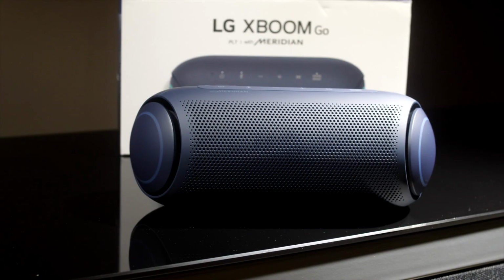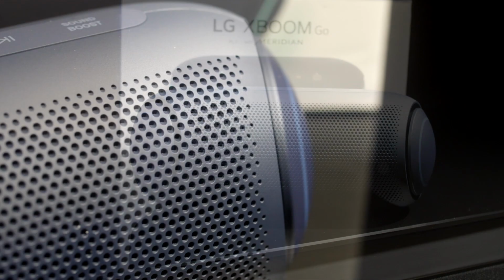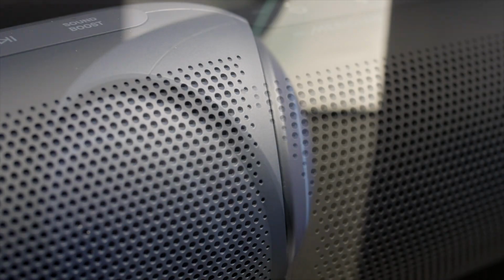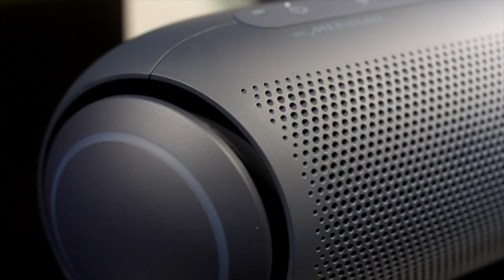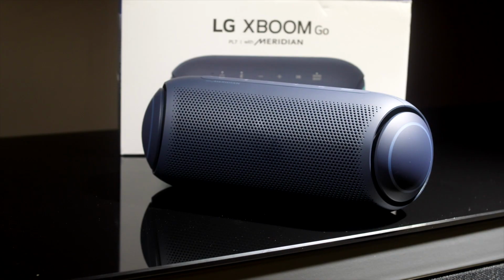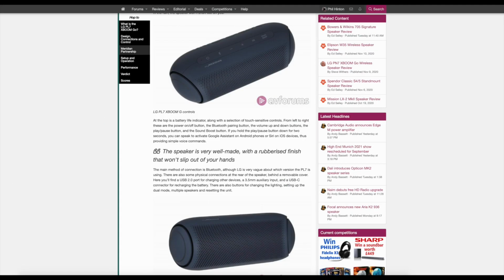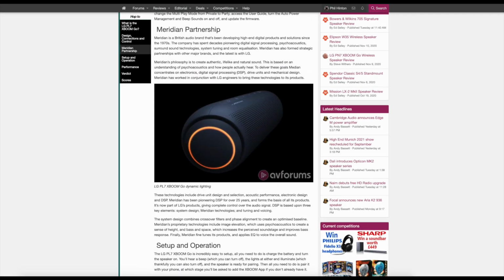Switch off all the lighting effects, and this speaker is good enough to use for background music in most environments and small rooms. Naturally, there's little in the way of any real stereo separation or imaging, but there's plenty of power in this small speaker, allowing it to sound much bigger than it actually is. You can read our full in-depth review at AVForums, where we cover in more detail the design and usage as well as the sound quality of the PL7.